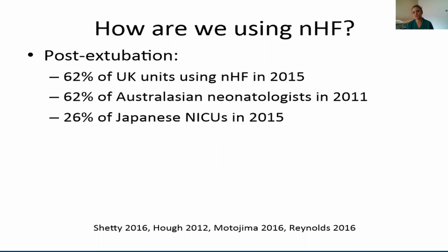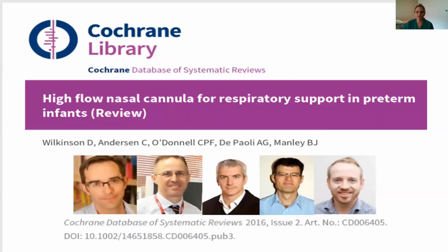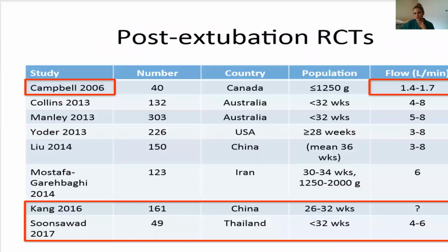For post-extubation, 62% of UK units were using it in 2015, 62% of Australian units, and 26% of Japanese units were using it as a mode of post-extubation. So the Cochrane review looked into all the studies which had used it post-extubation, and there were lots of studies. If you see these studies, the flow in some of them was quite extreme, like very low flow in the Campbell study in 2006. However, the other studies were all between 4 to 8. In the China study, they did not even say how much they were using, just usual flow. And in Iran, they used a flow of 6.